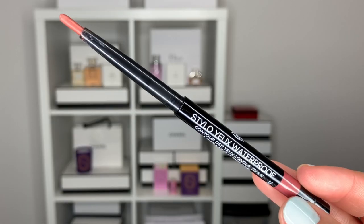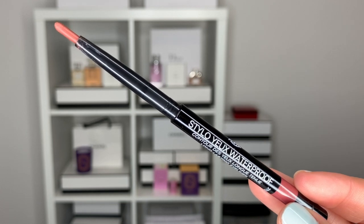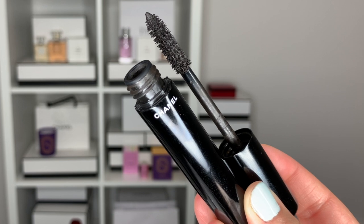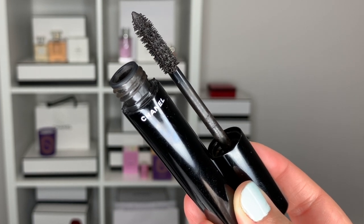And now I'm going to go ahead and finish up my eye look. I'm going to go to an eyeliner. This is the number 955 Romance. It's a lighter, softer eyeliner. So I'm going to go ahead and apply that. And then I'm also going to go into my Volume de Chanel, just a classic black mascara.